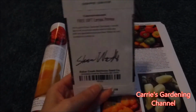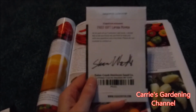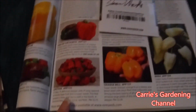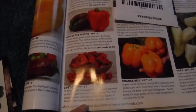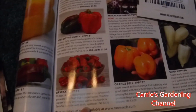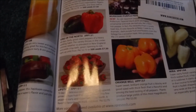And then I also got a free gift. Rare Seeds gives you a free gift with your orders. Now this is a lipstick pepper, and I've never heard of this one before, so I looked it up in the book. It's this one down here. It's 70 days, and it's a delicious pepper. It's about 4 inches long, and it's tapered. And it's supposed to be super sweet, and it's a fine pepper.